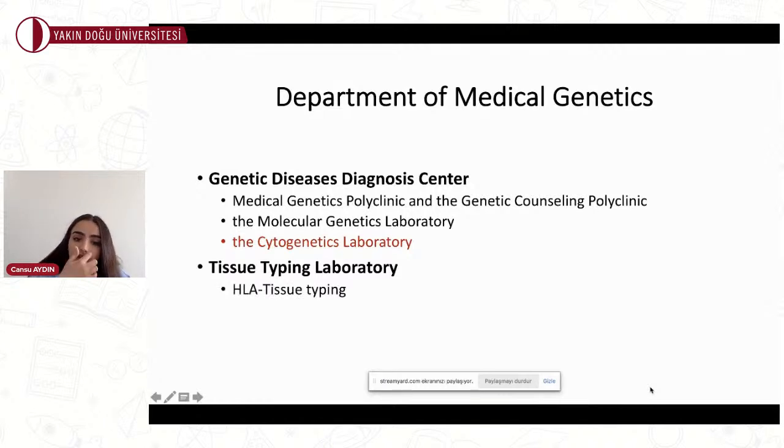So what are we doing here? We carry out many genetic diagnosis tests you learn during your undergraduate period, mutation analysis, chromosome analysis, prenatal diagnosis, and many more. And we learned some techniques for the technical parts, like FISH, NGS or next generation sequencing, Western blotting, MLPA, RT-PCR, aCGH.